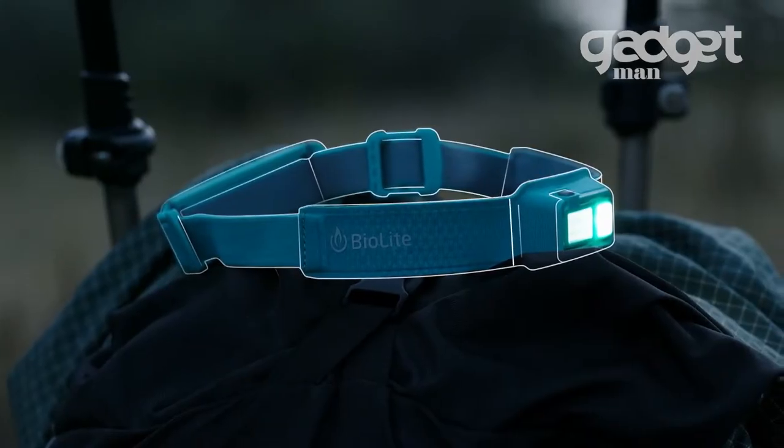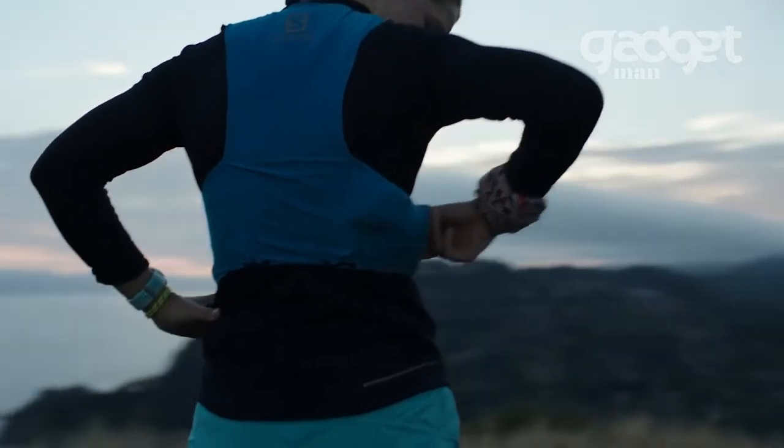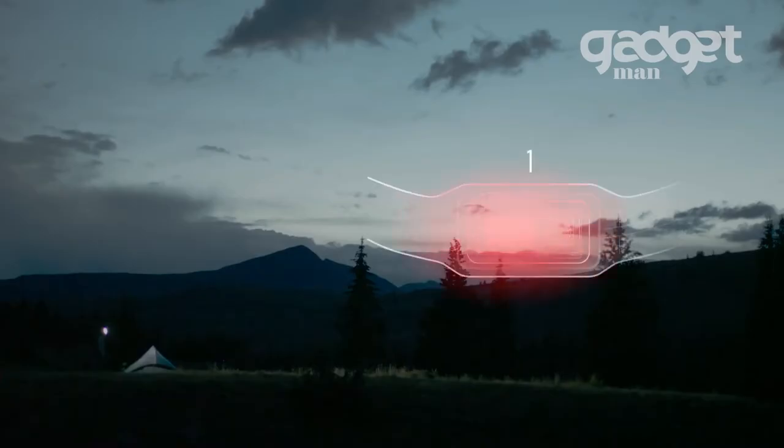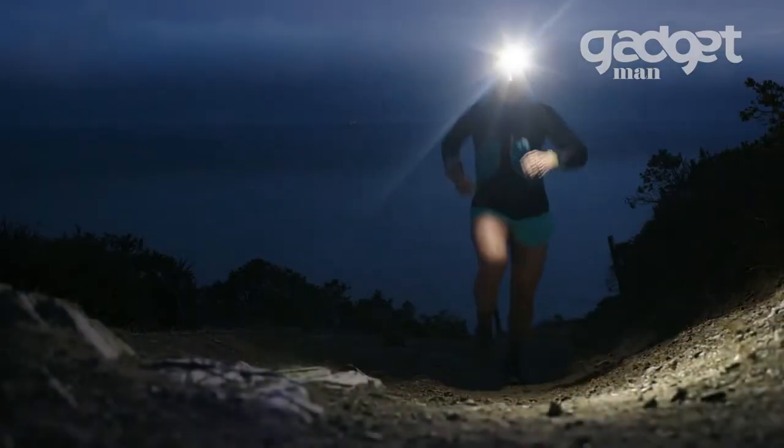And the entire headlamp features moisture-wicking fabric that keeps you cool and dry during activity. Clocking in at only 69 grams, the headlamp features four modes and the ability to control your light through easy dimmability. One-handed articulation enables your light to move with you without any disruption.